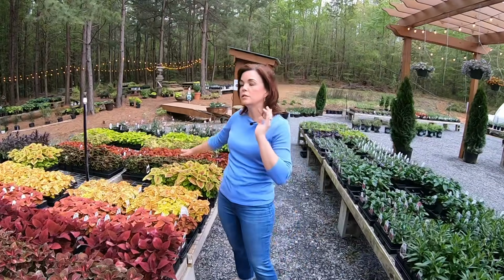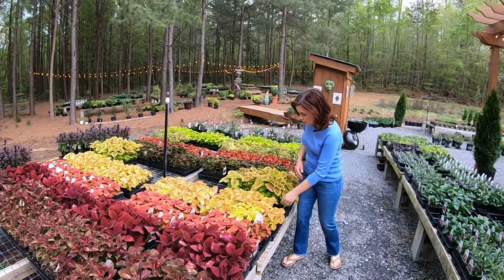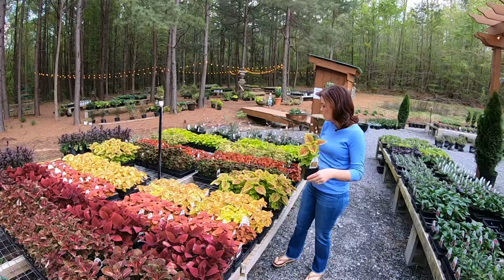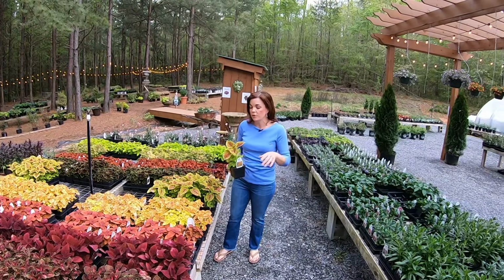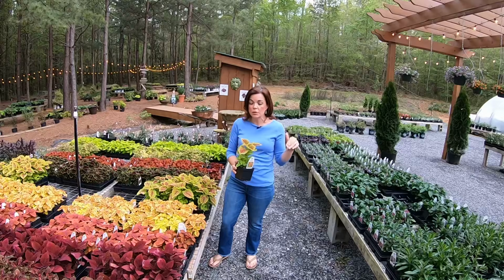If you need coleus, we have got coleus. We have got coleus galore. Some of my favorite ones are the Golden Dreams, Proven Winners. All of our coleus can do sun to shade. They will get nice and big, 2 to 3 feet tall. They do great in the landscape or containers. Either one.